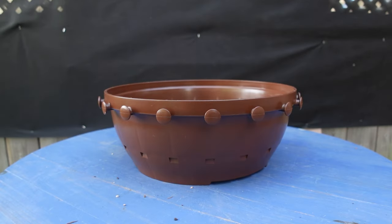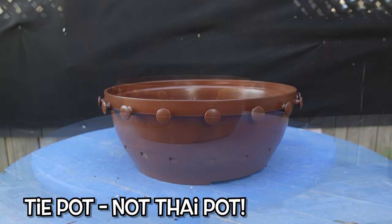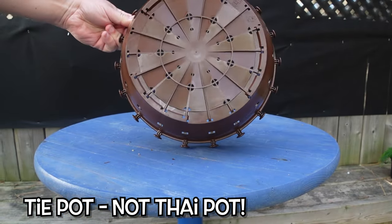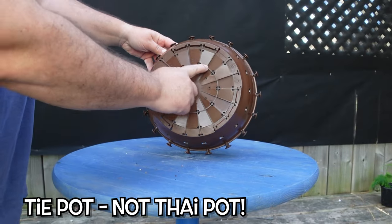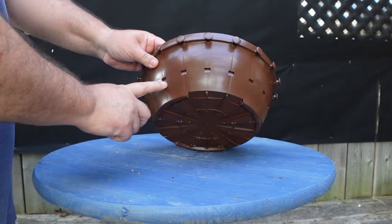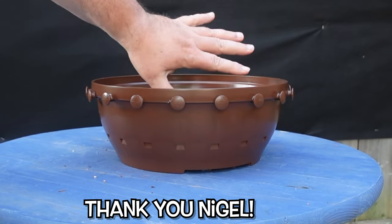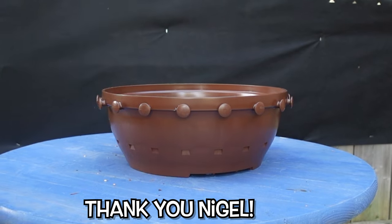And next up, also from Nigel, is this really cool tie pot. I've seen these advertised online. They have all the features of a root maker pot with many holes, and as well, they have all these knobs that you can use to attach guy wires to. Really cool. Thanks, Nigel.